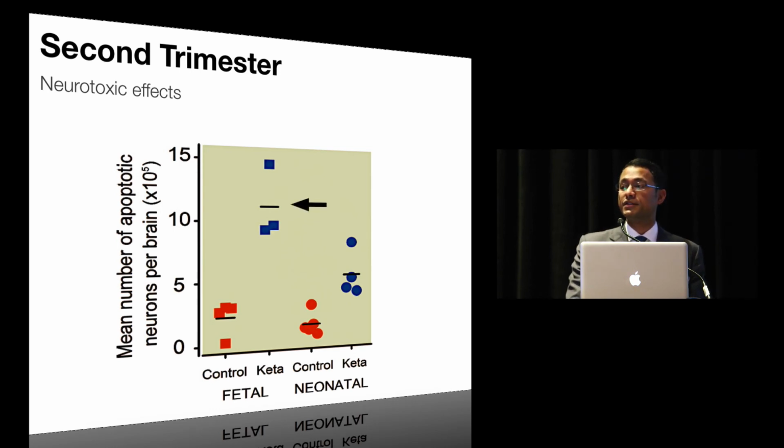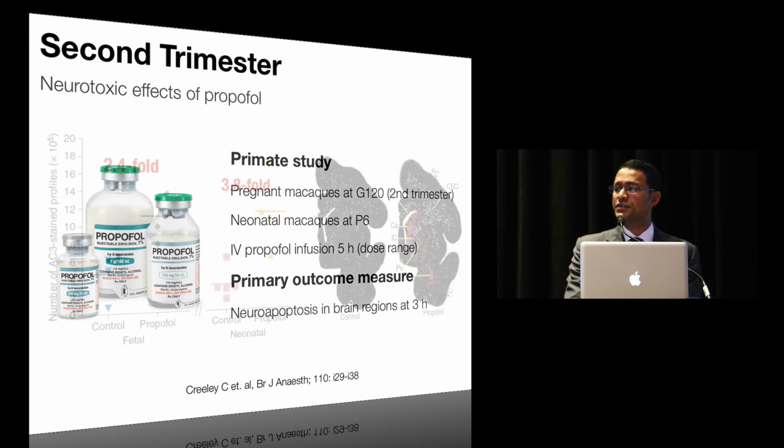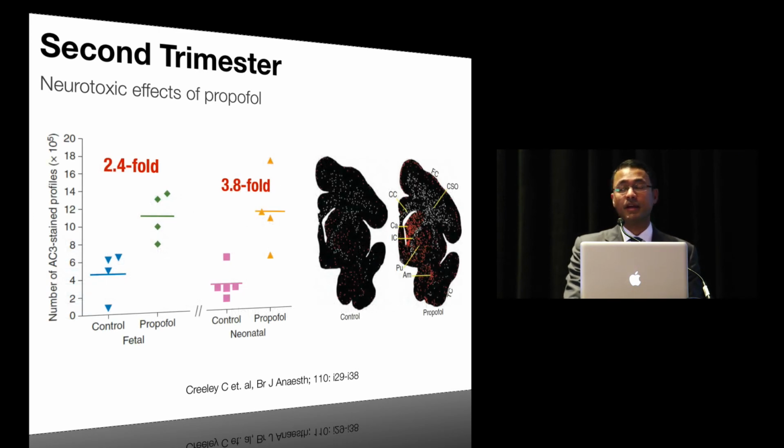And this group also extended the study with Propofol, a similar methodology. They used gestational day 120, which is equivalent to the human second trimester, neonatal macaques, and an IV Propofol infusion in a very standardized setting. And they quantified neuroapoptosis in multiple brain regions at 3 hours. Similar findings here. You can see here that AC3 is activated caspase-3, which is a marker for cell death. And again, Propofol in the fetus was associated with a 2.5-fold increase in cell death, whereas it caused a much greater degree of apoptosis in the neonatal period.